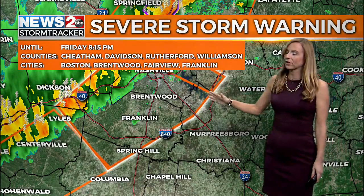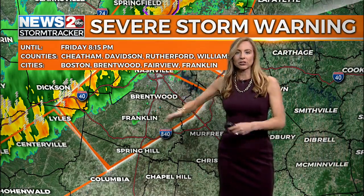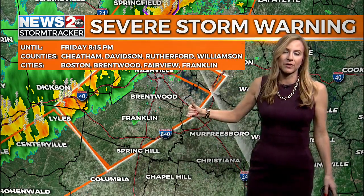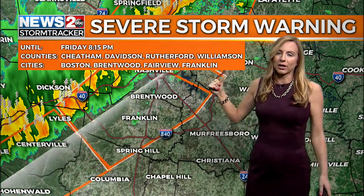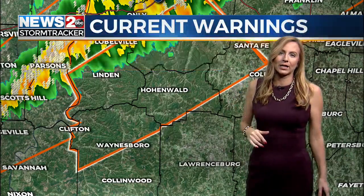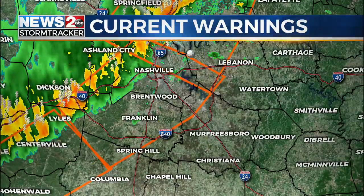But still several severe thunderstorm warnings. This one for Davidson County, like Davis mentioned, lots of concerts going on downtown. Dangerous situation. Glad they're evacuating the area. Also for Rutherford, Williamson. You guys need to be on high alert. This is all headed to you next if you're not seeing it just yet. We also have Hickman, Lewis, Perry, Wayne counties under the gun right now, and I did have a storm tracker on that one, as you can see right in there. So a big line of storms right now is happening.